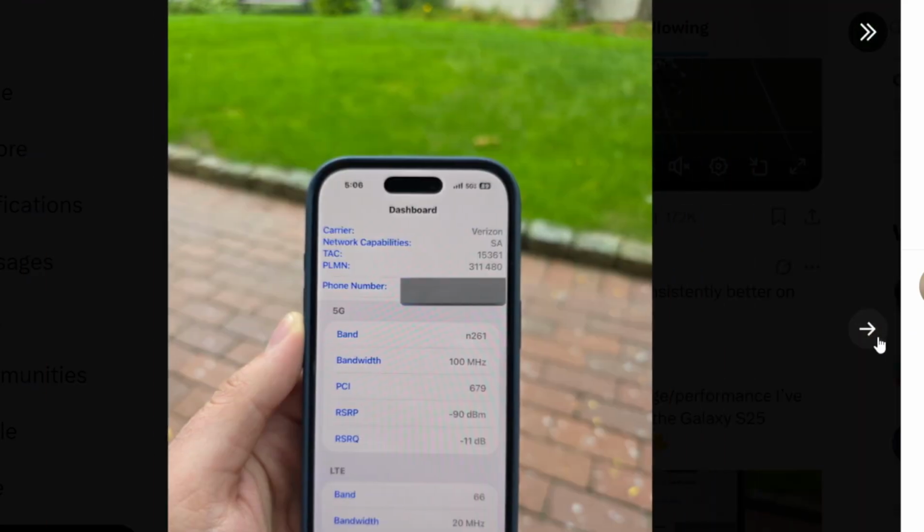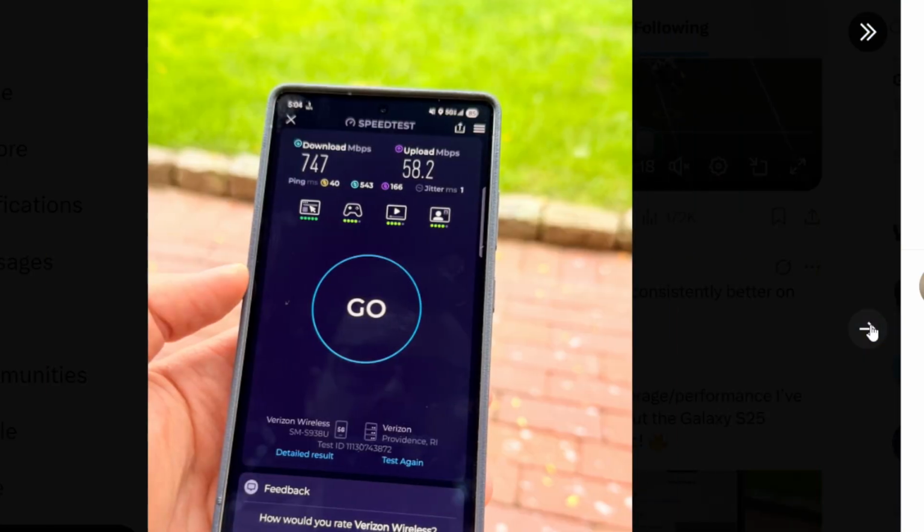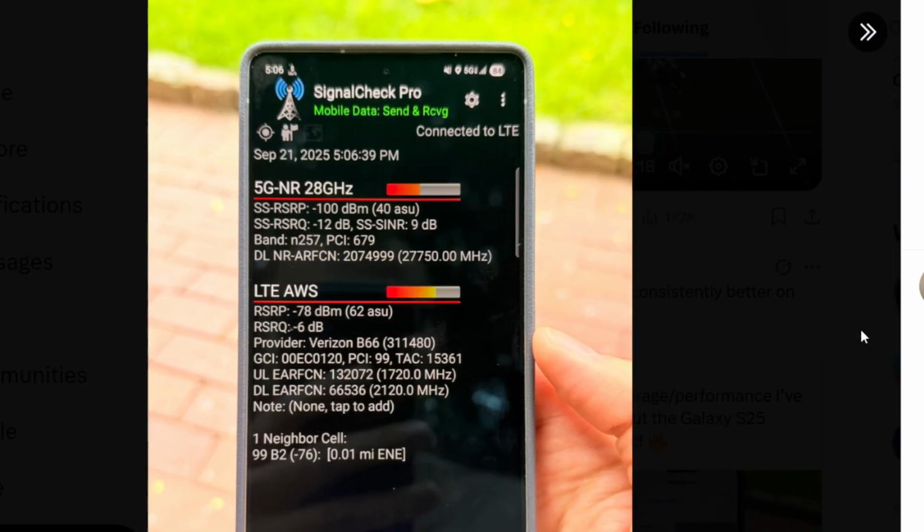All right, so he shared that, and here he's kind of showing the connection. You could see that it is indeed connected to N261, so that confirms that. Does appear to be an NSA connection, so it's not standalone, right? That kind of matters. And here he is showing, again, some additional edge cell performance, still sticking to the mmWave. And here he is showing it on the Galaxy, that he has indeed confirmed that he is testing this frequency. And it's NSA. N257, my bad. I thought it was N261. Maybe both of those connections are live in his market. That's very possible. Maybe it's both.